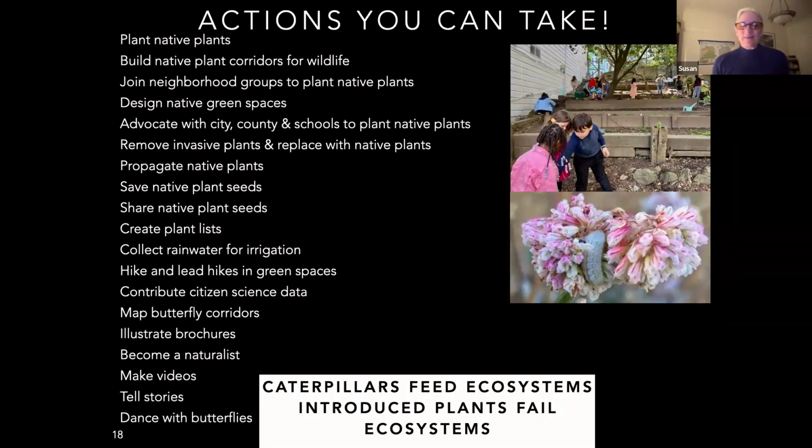Create plant lists. I've got a ton of plant lists on our website because I don't ever want to have to create another plant list for the same thing again. But there may be a plant list that you find is particularly applicable for your particular area of town. And so it's very helpful for neighbors to know what's easy, what's colorful, what's interesting.